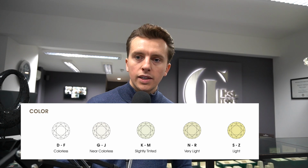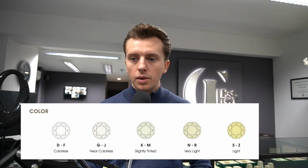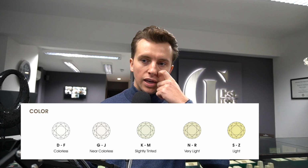I've done a new range of crosses and stuff that are true GH colour, and they're super white. They look beautiful. So that's still nice colour diamonds. Once you go past the J, you can start to draw a little bit of colour. I wouldn't really recommend going past the J. I've sold a few bigger stones past that before because it does drop the price right down.